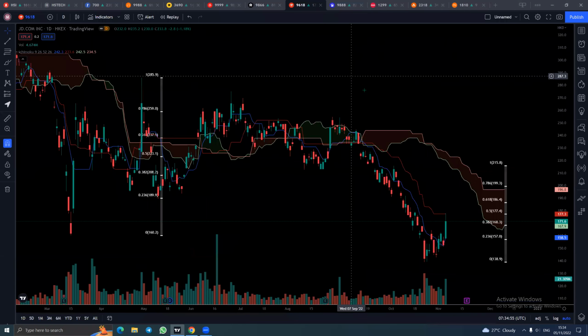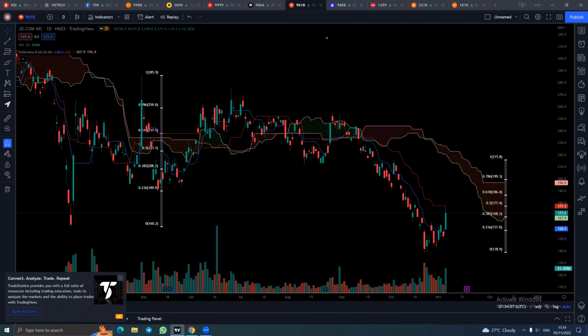Moving on to JD.com or 9618. So you can see 9618 saw a rebound, similar pattern. We hit this red baseline on Friday itself at around 177 and we pull back down. Key resistance would be the 61.8% at 186, and the second resistance would be the $200 psychological resistance level. That said, blue conversion line support to hold is around 158 levels.